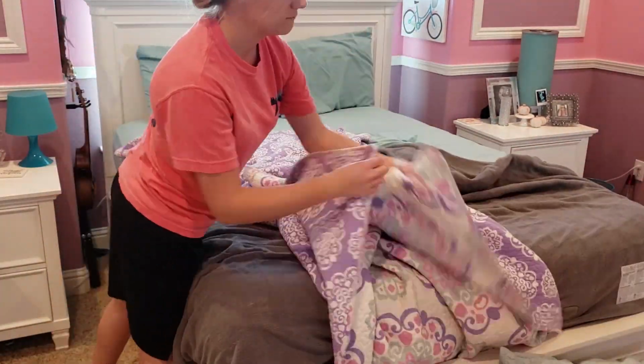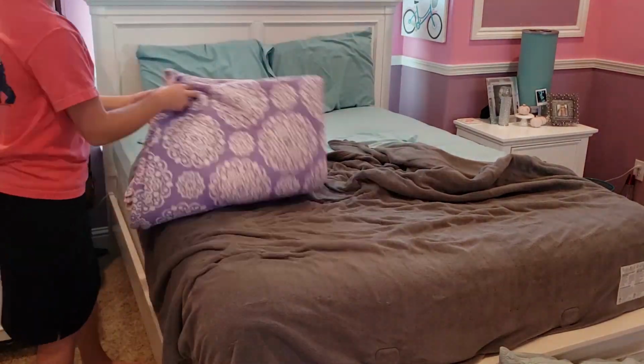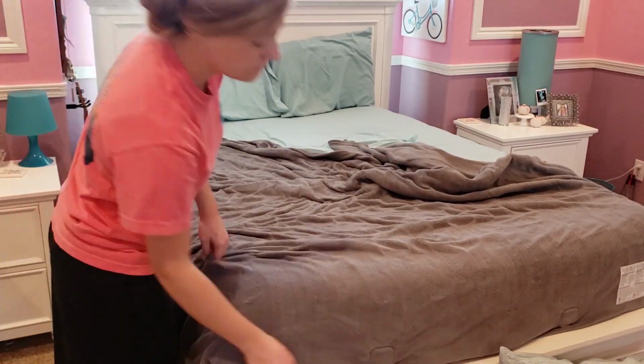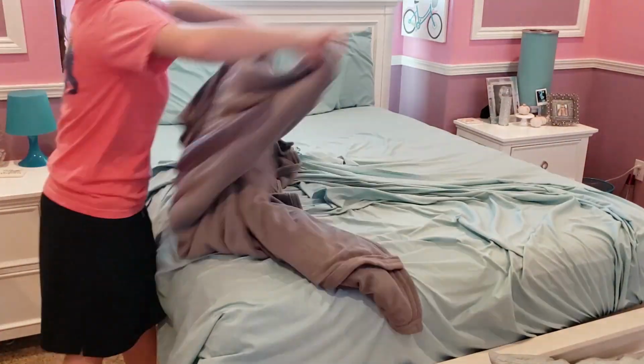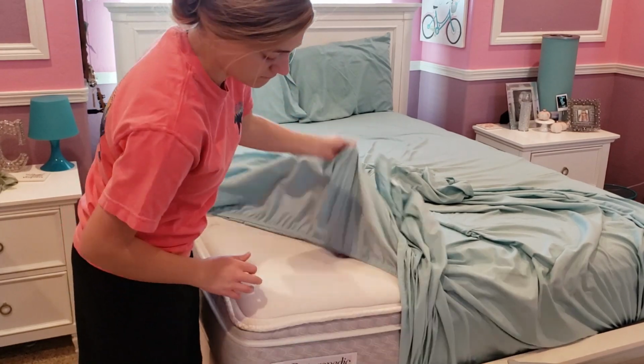So I needed to change our sheets in this video, and I'm not washing our quilt or our heating blanket that's underneath, but I am going to wash all of the sheets and pillowcases. And I'm going to throw those in now so that by the time I'm done cleaning, they're ready to go.